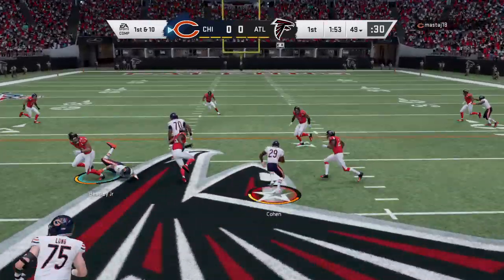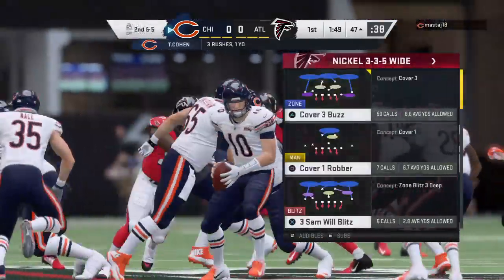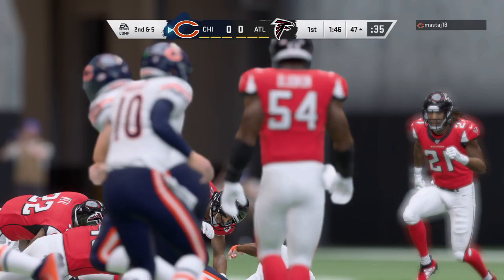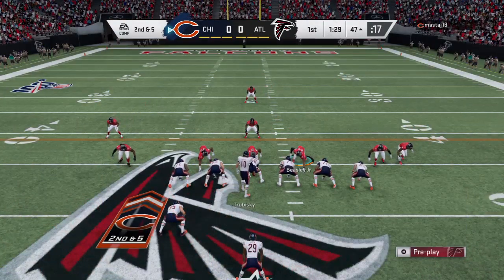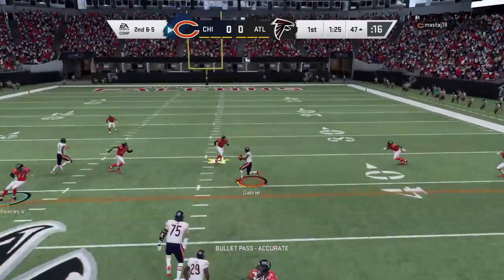They'll start things on first with Tarik Cohen. And he's over midfield and into Falcon territory. Give him 5 on the carry there, and it'll be 2nd down. I call that play a success. A nice inside run sets up a very manageable 2nd down. A very solid gain on that play.